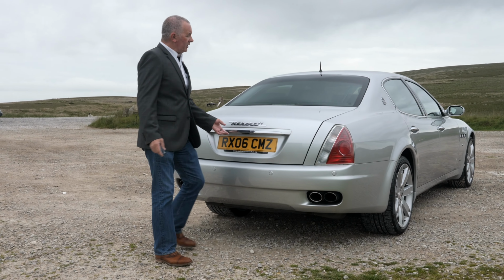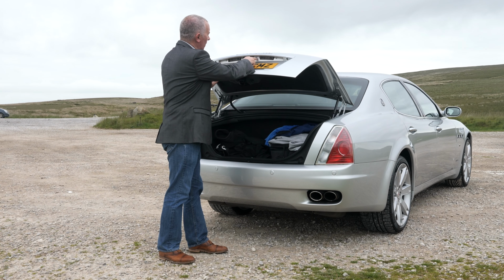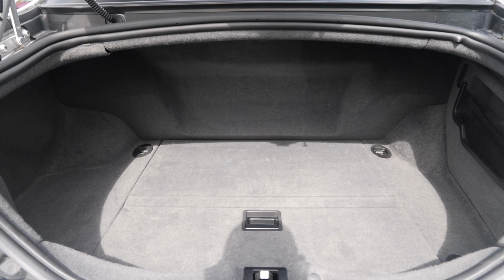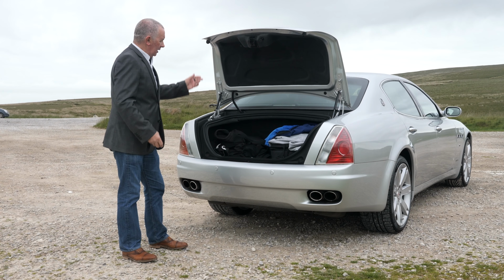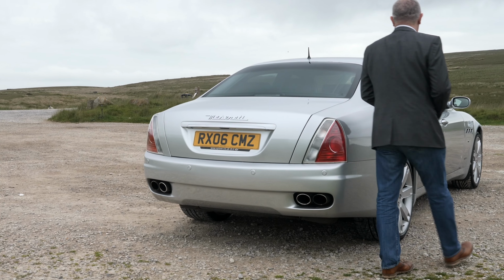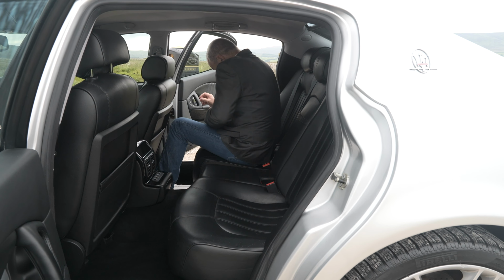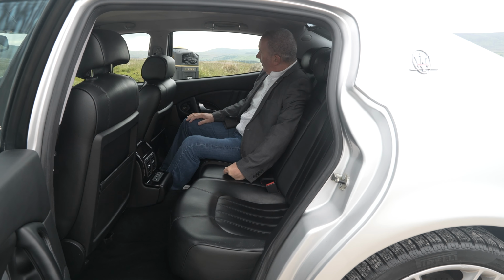So electric boot release from the key. There's also a little switch just under there and a locking switch there. Reasonable amount of room in the back there. The Maserati toolkit tucked underneath in the carpet. Reversing sensors there. And the quad exhaust. I've got it ticking over for a very good reason, apart from the sound.